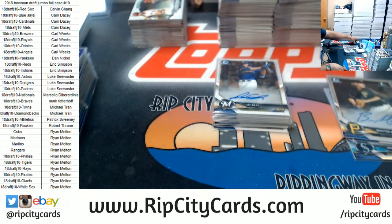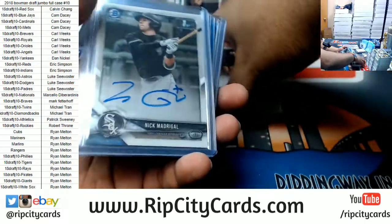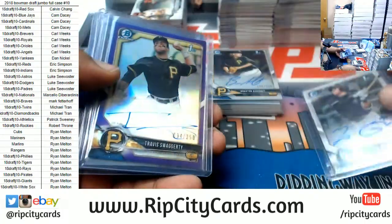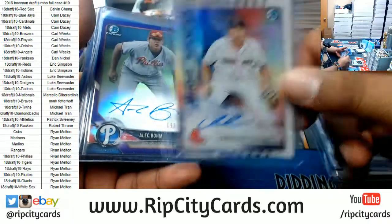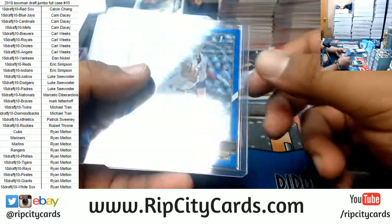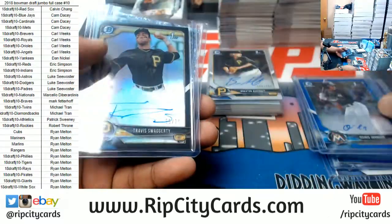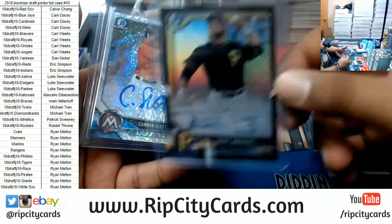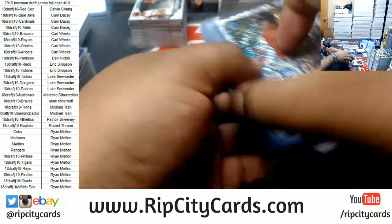And what I consider to be the best of the best. We got Nick Madrigal, White Sox. Travis Swaggerty, 250, Pirates. Tristan Casas, 250, Red Sox. Alex Baum, 250, Phillies. Daniel Lynch, 150, Royals. Osiris Johnson, 150, Mariners. Travis Swaggerty, 75, Pirates. And Connor Scott, Marlins, to 71.